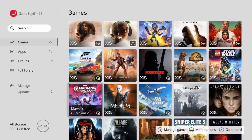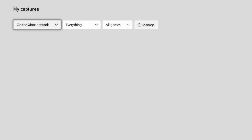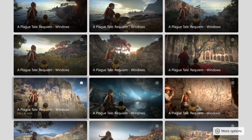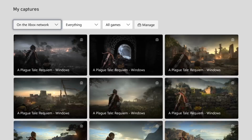So here's all your games that are installed, all your apps that are installed. They have this new Captures app right now, so you can now access your captures directly from an app. You can see I've been playing A Plague Tale: Requiem and having a great time with it, taking a lot of pictures. So, this is basically the same functionality of what you're used to with the current Xbox One or Xbox Series X UI. But now they've actually added in apps specifically for this.